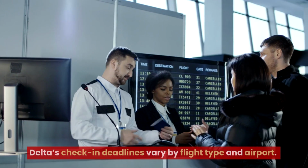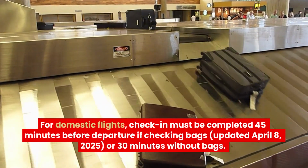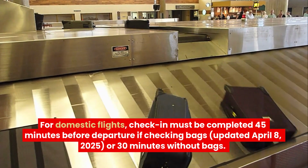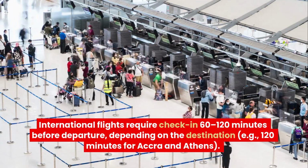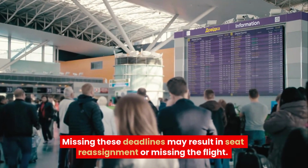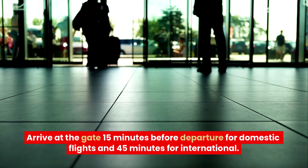Check-in deadlines. Delta's check-in deadlines vary by flight type and airport. For domestic flights, check-in must be completed 45 minutes before departure if checking bags, updated April 8, 2025, or 30 minutes without bags. International flights require check-in 60 to 120 minutes before departure, depending on the destination, e.g. 120 minutes for Accra and Athens. Missing these deadlines may result in seat reassignment or missing the flight. Arrive at the gate 15 minutes before departure for domestic flights and 45 minutes for international.